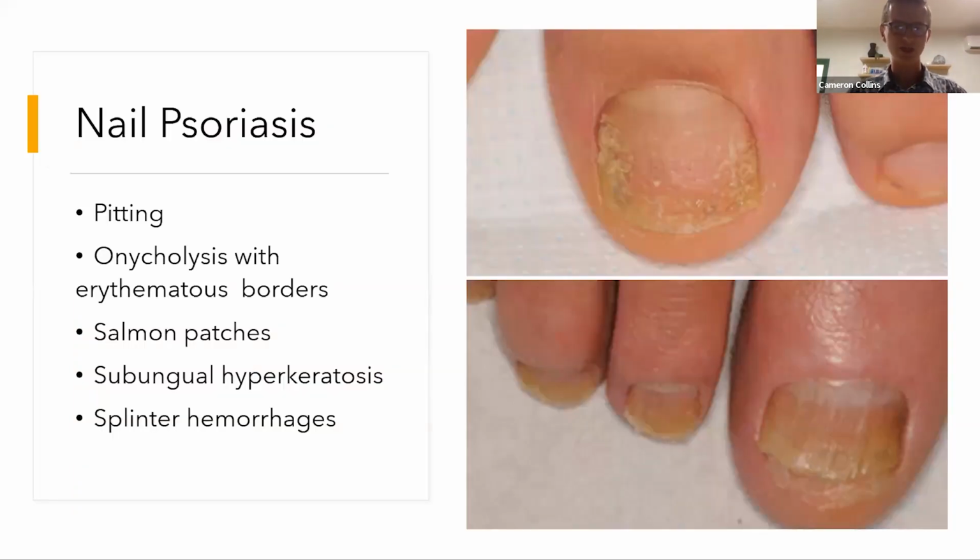Now, although we're not going to really discuss these pathologies in great depth, I think it's really important for us to understand what we're looking for when considering differential pathology. So starting off with nail psoriasis, which is a fairly common one that comes through the door. It obviously presents clinically with pitting, onycholysis, with obviously redness around the borders, salmon patches, subungual hyperkeratosis, and splinter hemorrhages.